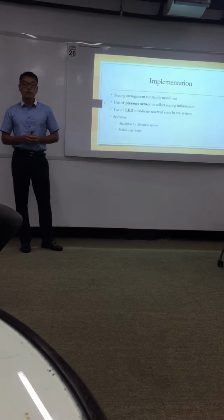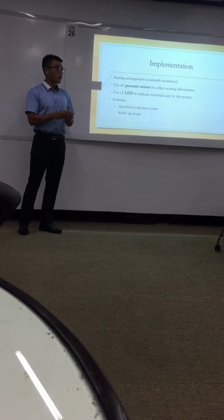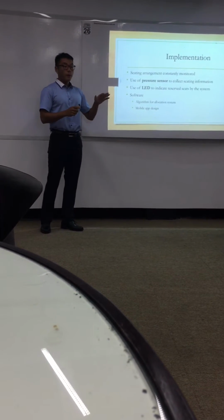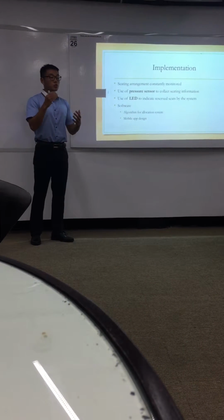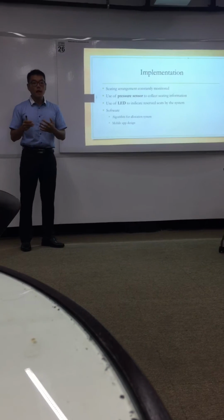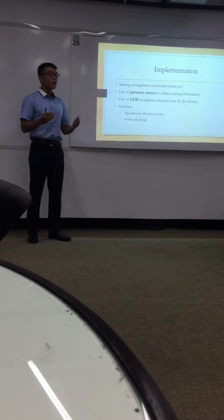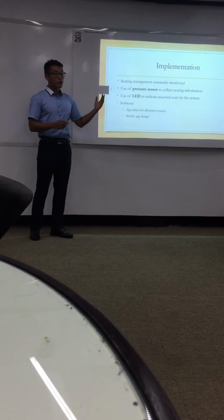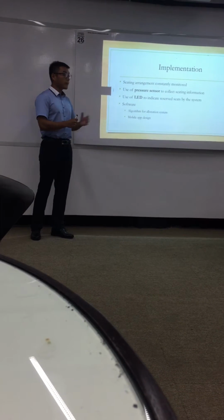As for the implementation of this system, the seating arrangement has to be constantly monitored by the system for the seat allocation system to work. Therefore, there will be a pressure sensor built into every seat, so that the real-time seating arrangement can be recognized by the system. And also, there will be LED lights on the seat to indicate if the seat has already been assigned to a customer, so that other customers will not sit in. The software will include an algorithm for the allocation system so that it uses the seat capacity to the max, and also the mobile app design for the customers.